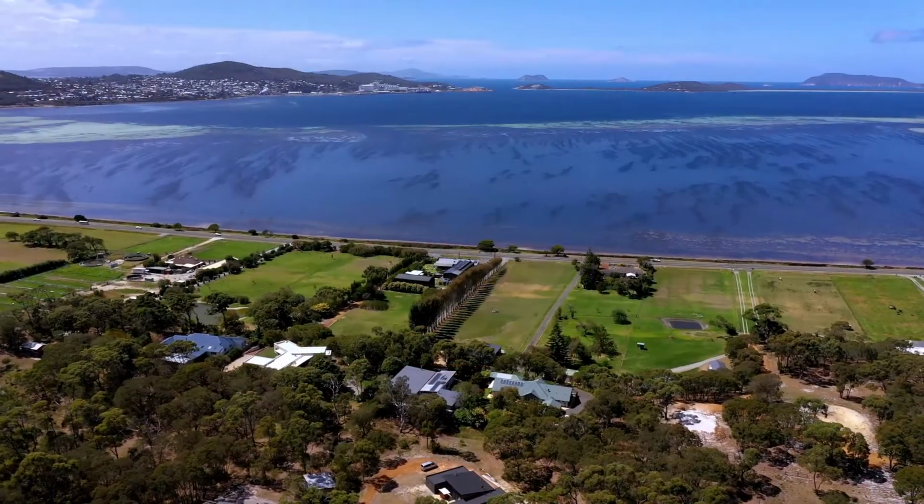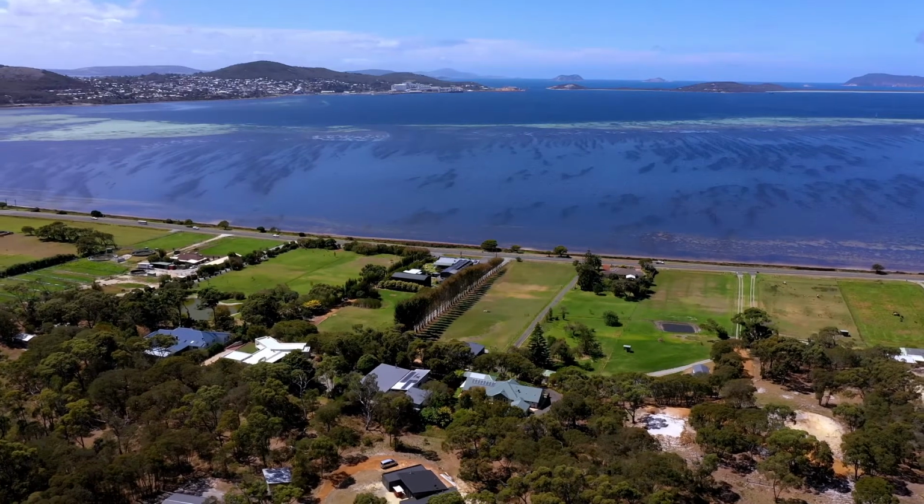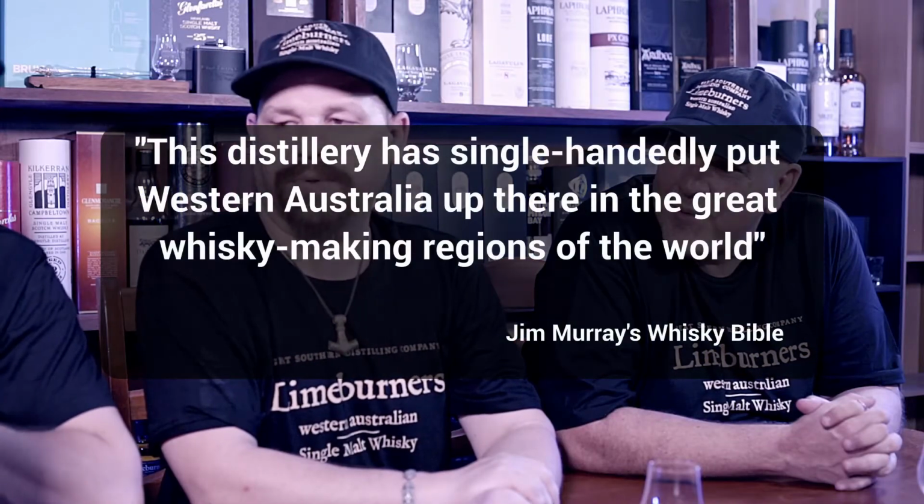What do you think of the label? I reckon they did a good job. I think so too. They've got nice landscapes in the background and then they've pointed out exactly what it is. So you haven't watched the episode? I haven't, I've been a bit useless. That's pretty much exactly from the front door of the distillery at Limeburners, looking over Princess Royal Harbour. It's a good shot. Over to the left there is Albany. And you've got the quote from Jim Murray on the front there, from the Whisky Bible.